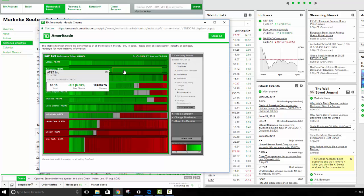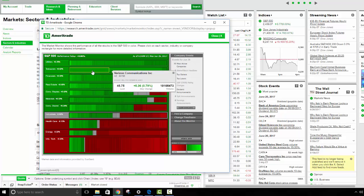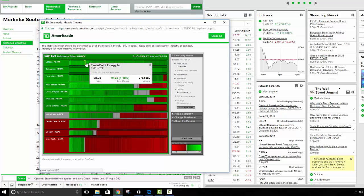Telecom is seeing an uptick today. Telecom was down on Friday, so that's interesting. Utilities up across the board. I really need to take a look at utilities because I've seen utilities up across the board for a while now, and considering that utilities is normally an end of cycle sector, I think this says a lot.